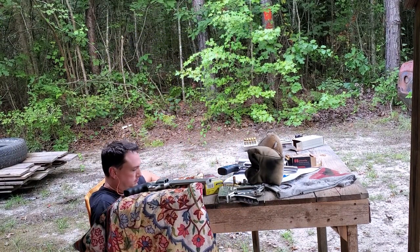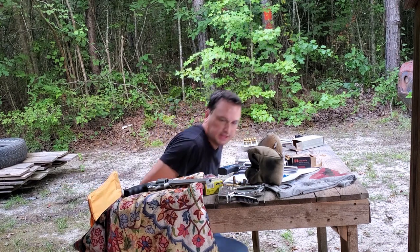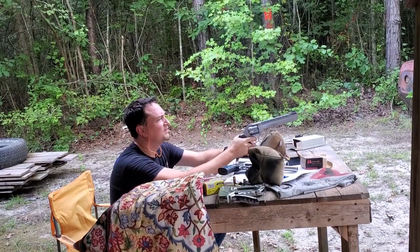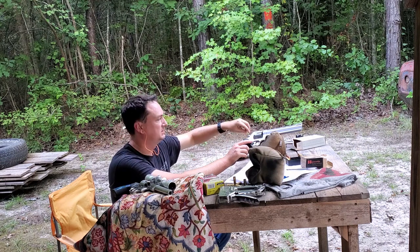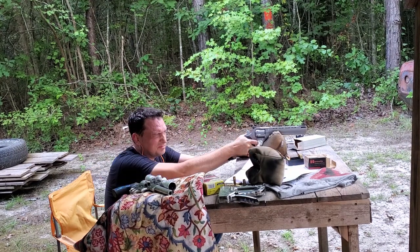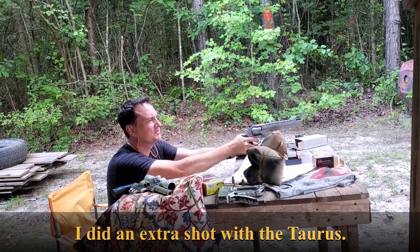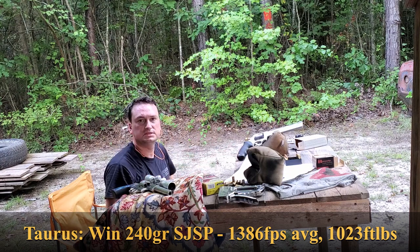All right, now let's try it. Well, my chair just busted. That's all right. Let's try the old Taurus Raging Bull. 1392. Pretty close to what this Ruger's doing, but I will say the recoil on this is a lot easier. 1385, 1410, 1370, 1372. Cases all came out pretty easy. Now let's go see how we did.